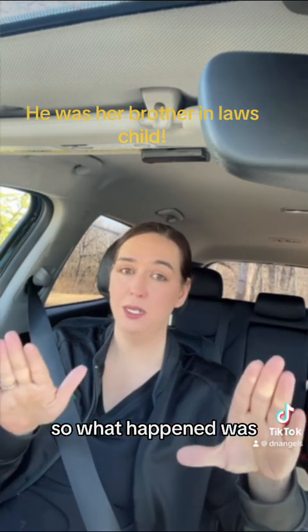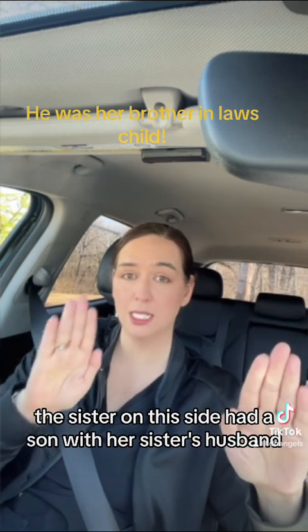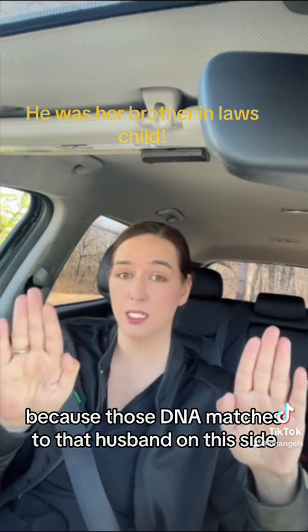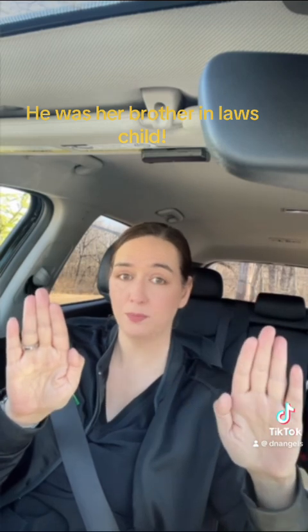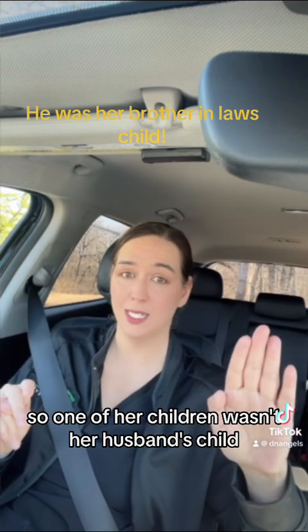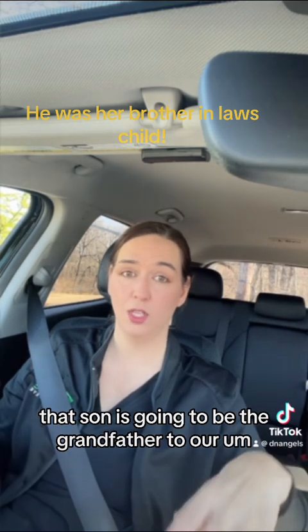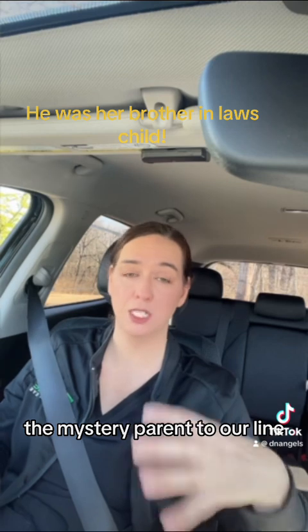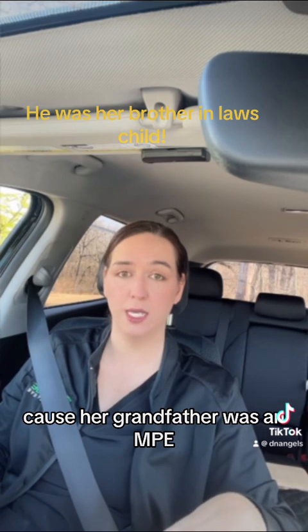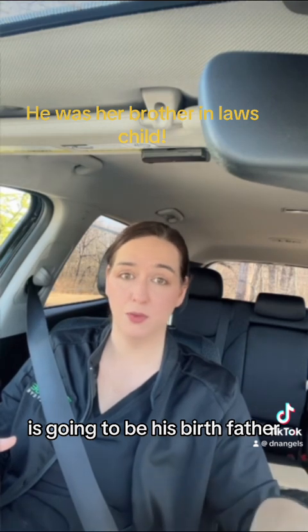So what happened is the sister on this side, because her husband had the lower matches, had a son with her sister's husband on this side, because those DNA matches to that husband were a lot higher than this one. So she had a son with the husband on this side. So one of her children wasn't her husband's child, it was her brother-in-law's child. That son is going to be the grandfather to our mystery parent line. Our client was looking for her great grandparent because her grandfather was an NPE, and so that son is going to be his birth father.